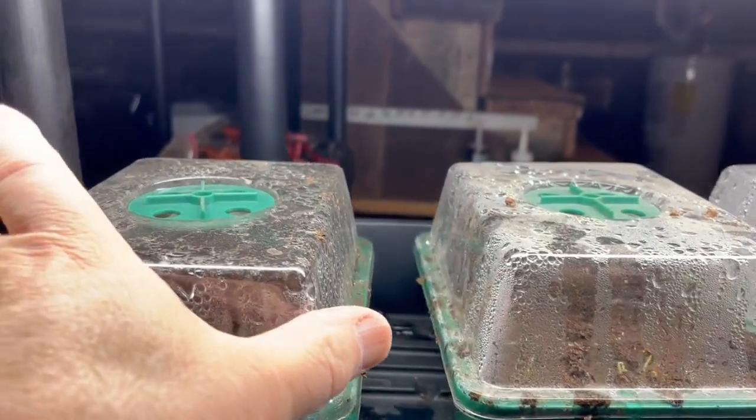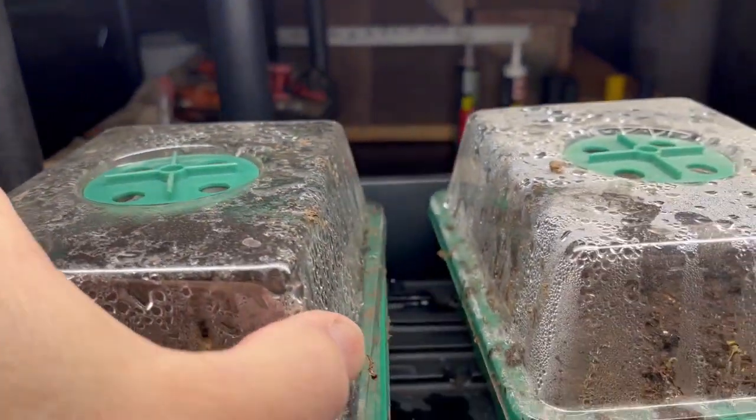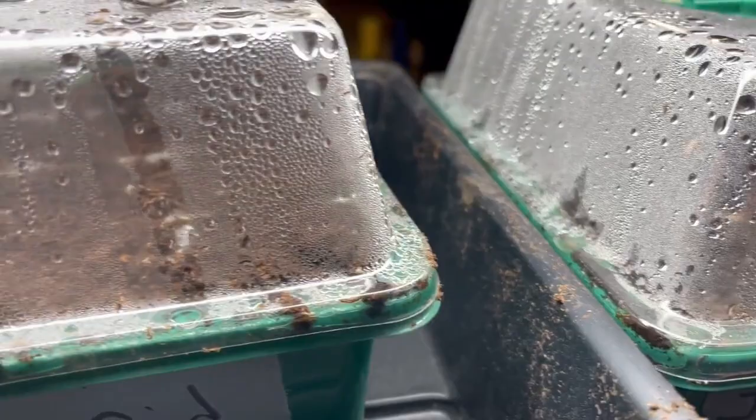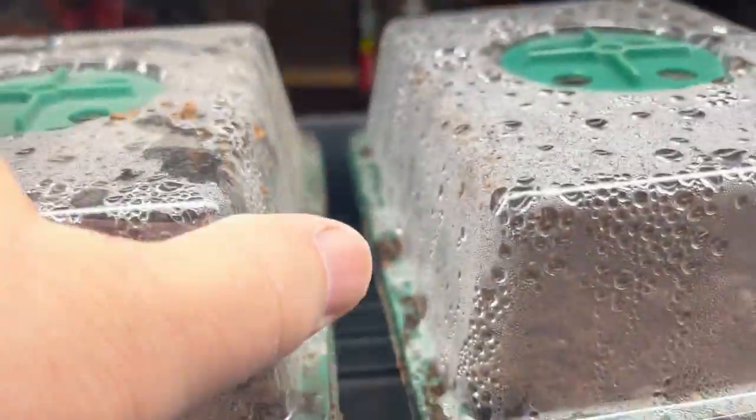These are those little greenhouses I talked about. You can see how the moisture is on the inside. Keeps them very moist. I can put water down here in this bottom tray if I need to, but I just realized that won't do any good because the water stays in the bottom of the green trays. But they're all doing well.